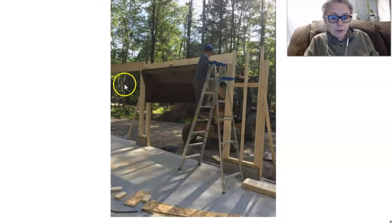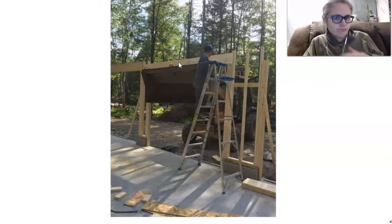And then we framed out all the walls. This is my husband taking advantage of the backhoe to help put up the header for the garage door. Those pieces of wood are heavy, so I try really hard to do as much work as I can. But if you watch my videos, you probably know I have a shoulder injury.